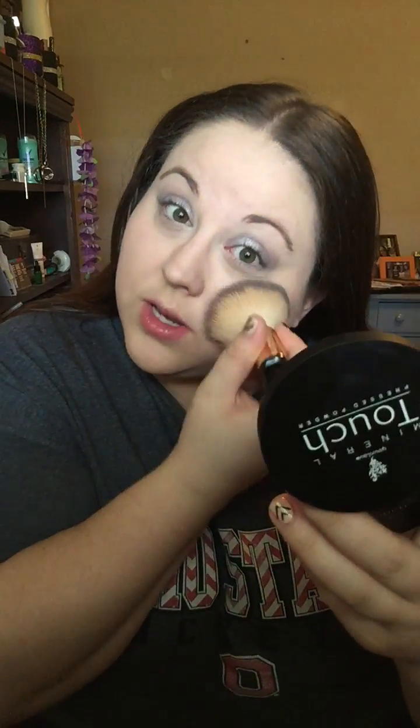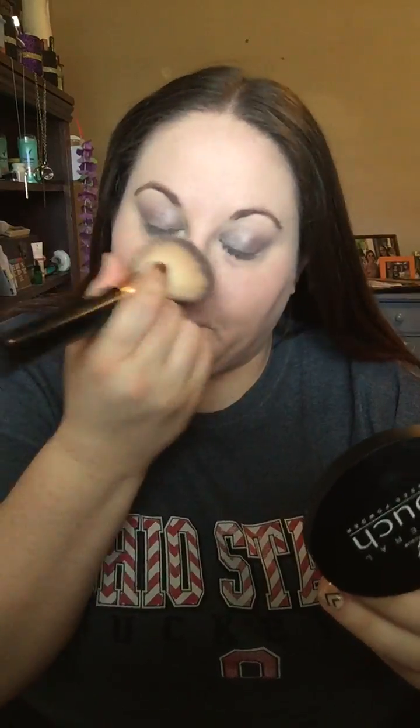And the reason I press it in is because when you use a liquid foundation and then you put a powder on top, if you swirl it, it's gonna make it mix and kind of make it cakey. So you wanna press it into the liquid foundation so it really sets it. You don't want your makeup looking cakey, ladies. Okay, got a few spots on here. All right, so now that our skin is looking pretty flawless, we're going to put some blush on.